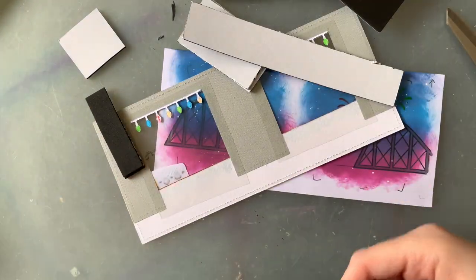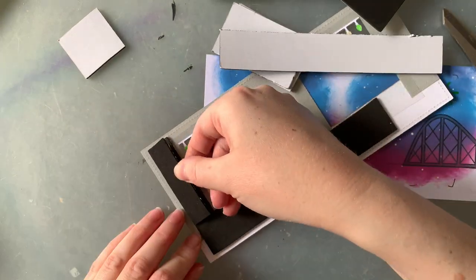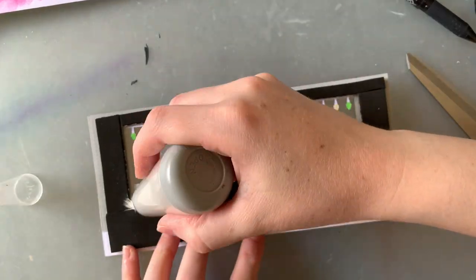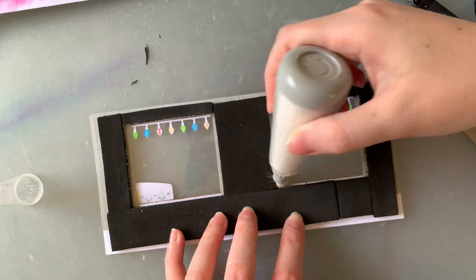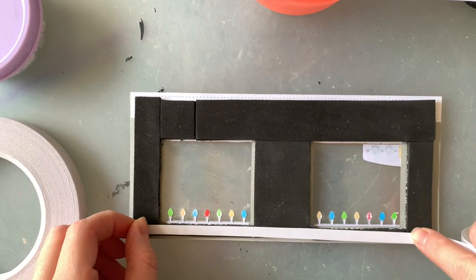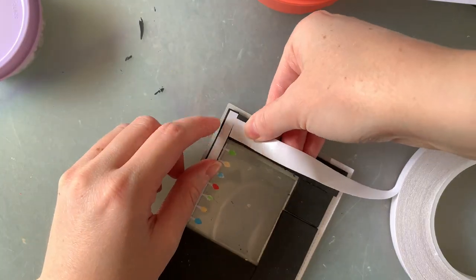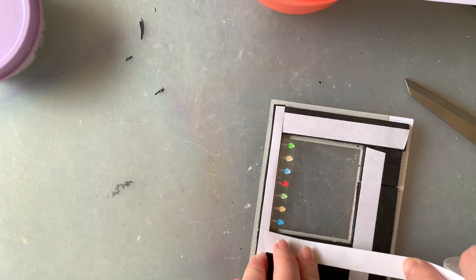To give my card the dimension it needs for all my shaker pieces to move around, I'm using some kids' craft foam, which is adhesive on one side already. Once that was done, it was then time to load these windows up with my anti-static powder so that my pieces wouldn't get stuck. And while I've got my card like this, I figured I might as well put my double-sided tape on now before I put my moving pieces in so that they don't get stuck or fly out while I do this later.